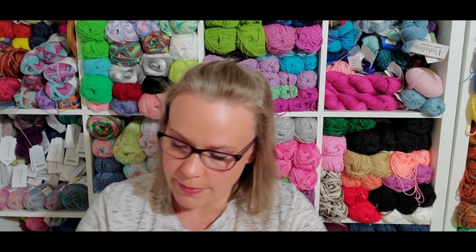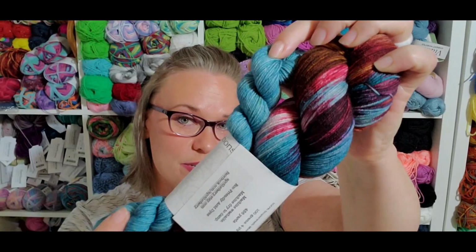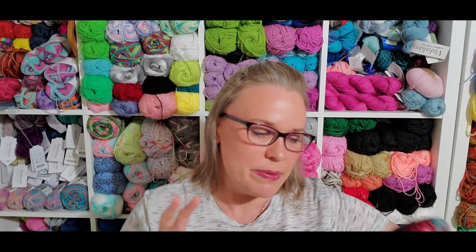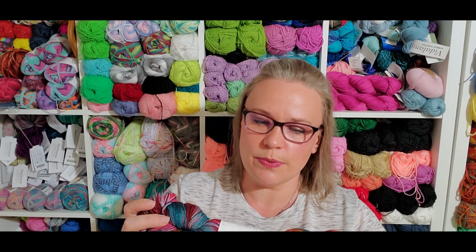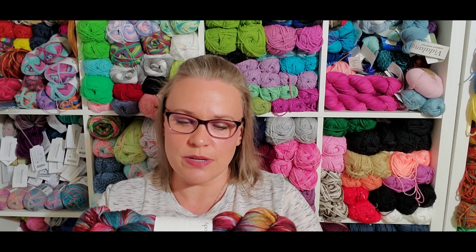Here's the other thing from Apothecary. I got a sock set, which may or may not get used as a shawl because I still think these are just too pretty to be socks. Maybe mittens. These would be cute little mittens, maybe. But this is fingering weight, 100% superwash merino. This is the middle of the road sock, heel toe matching mini.